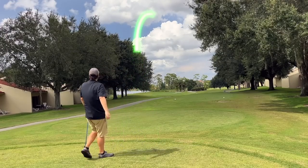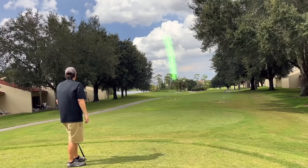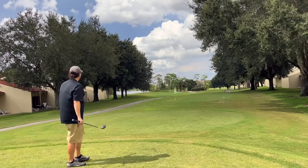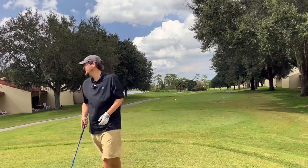Got it over the tree. Right at it. Oh, that looks good. Sit. Oh! It looks like it landed in the bunker, but there's just sand on that green. Yeah. And how I've been playing, that could be good. All right, I think mine's probably about 15 feet.